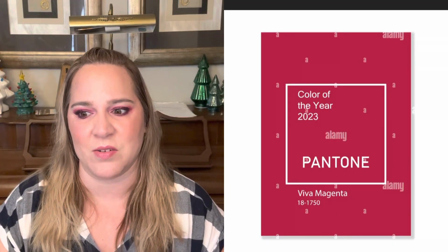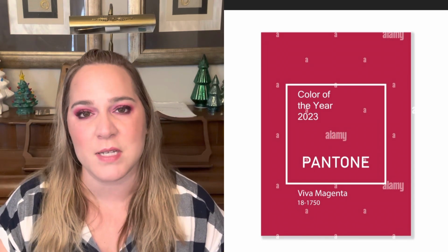However, let's get on to the Pantone color of the year. So by now, maybe you've heard the Pantone color of the year is Viva Magenta. And there were a couple things that struck me when I saw that Pantone color of the year. The first thought that struck me was, I don't have any eyeshadows of that color, but of course I do.